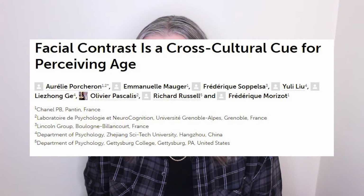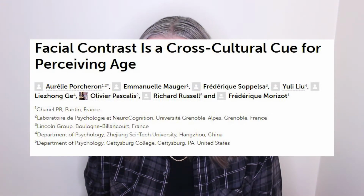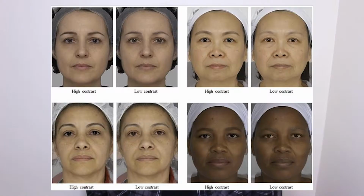In a study conducted by Frontiers, a group of people were shown over 800 photos of women aged 20 to 80. The research showed that younger women tended to have more contrast in their facial features, particularly their lips and their eyebrows. The study then created two sets of photos for people to examine. The first included women with high contrast faces, and the second included women with low contrast faces. Over 80% of the time, participants said that the high contrast face looked younger than the low contrast face.